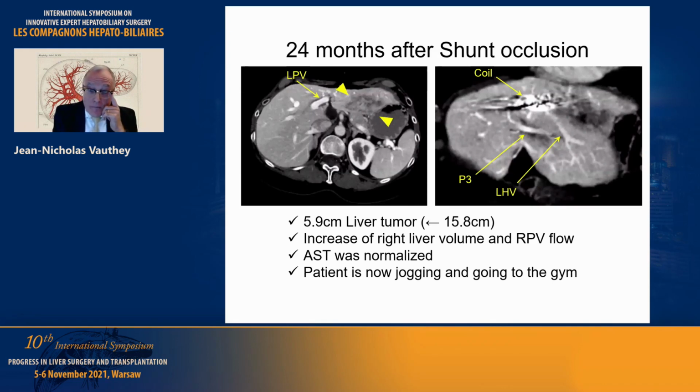So, 24 months after shunt occlusion, 5.9. Increase of right liver volume and right portal vein flow, AST normalized, and what was remarkable is that the patient was functioning at lower power without even knowing it. And she said, my life has changed completely. And I can exercise now. I'm on the treadmill, I'm jogging outside.